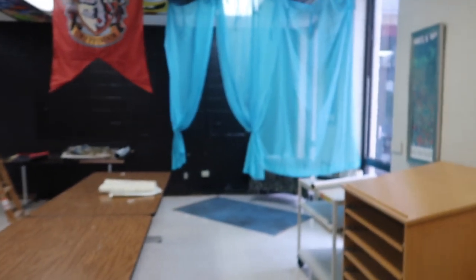Okay, you guys, it is much later. I've gotten a lot of work done. I didn't get to show a time lapse of me hanging the curtains because I had another person here helping me, and I didn't want to, like, it's a new place, you know. So here's what I have so far with the curtains.